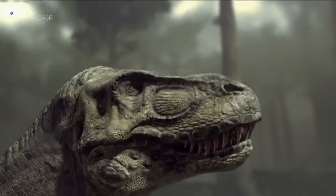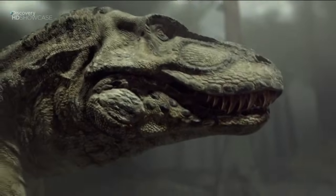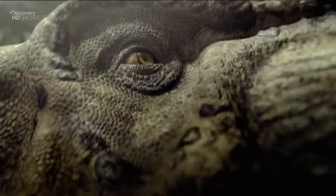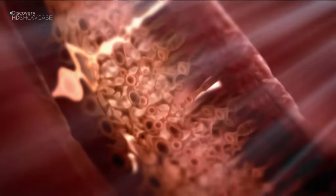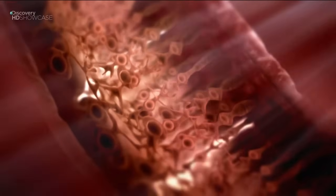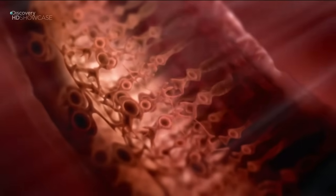Luckily, a Tyrannosaurus rex on the hunt is guided by some of the keenest senses in the Cretaceous. Its eyesight would actually have been very, very good. The eyes of a T-Rex are gigantic, the size of softballs. A large retina collects more light, more visual information. The result, T-Rex can clearly see prey from as far away as 4 miles.